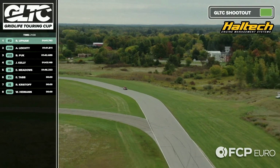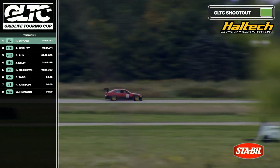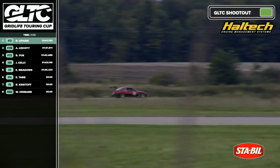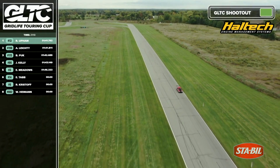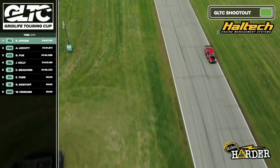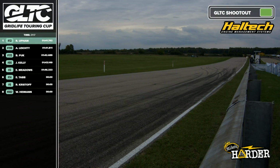Doesn't necessarily make or break the lap entirely, but if he could keep his speed up and get a good run down this back straightaway, that is what counts the most. Yeah, I think you make a mistake that costs you a tenth a lap here, that's 1.1 seconds worth of time lost. So down into turn number 11, can Hyman overcome the slight mistakes that he had earlier in the lap out of turn number 11?